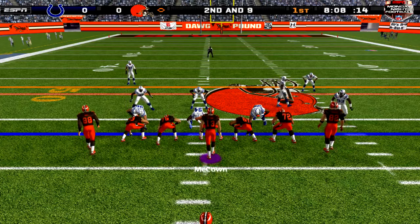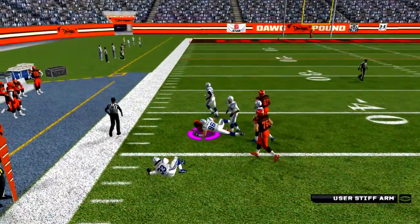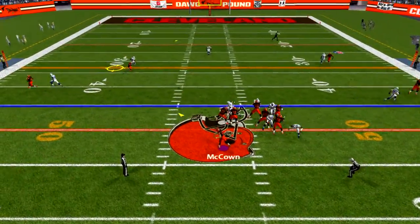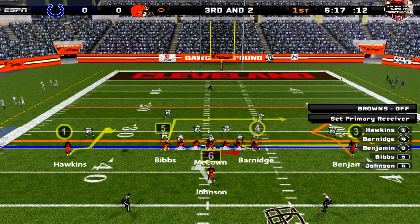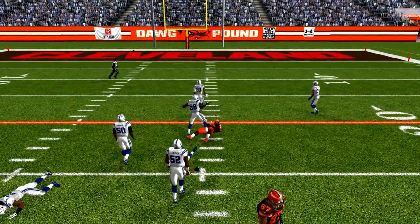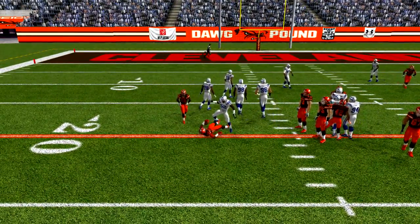So now it's 2nd and 9 from the Browns' own 43-yard line. McCown hands off to Johnson around the left side, makes a beautiful open field move, and is inside the 45-yard line. Now on 2nd and 12, McCown goes back to pass, and it's complete to Andrew Hawkins at the 35. So it's 3rd and 2 now. McCown fakes the handoff and completes it to Bibbs over the middle at the 21. They're going to mark him down at the 22. 1st and 10. Johnson takes the handoff and is inside the 20.